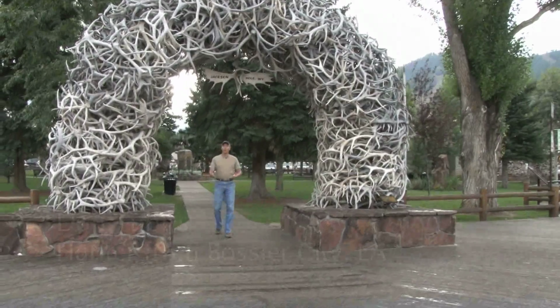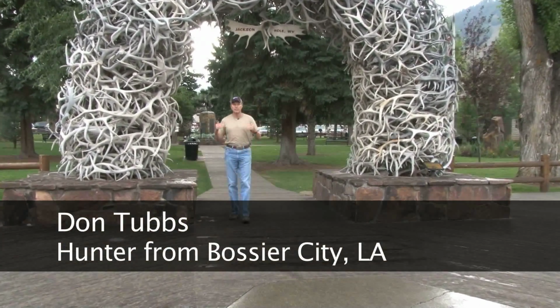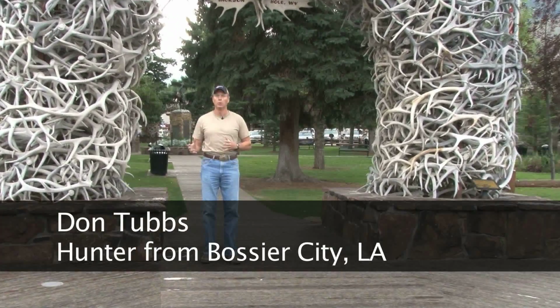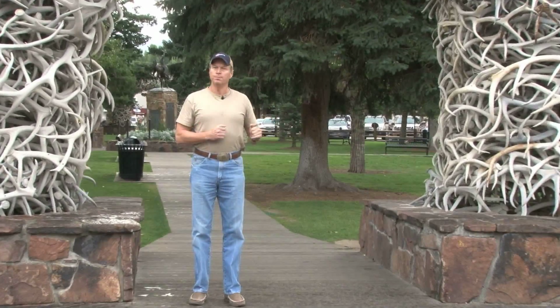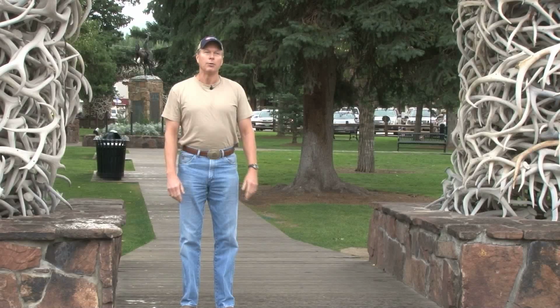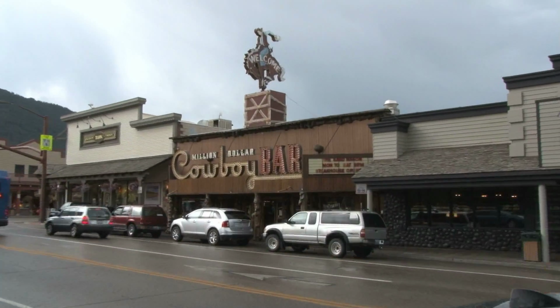We just got off the plane. We're here in Jackson Hole, Wyoming, my favorite town in America. I just love the western feel of Jackson Hole. Getting ready to go to the elk ranch, Rocky Mountain Elk Ranch to be exact. And we're here in Jackson Hole and no telling where we might end up.